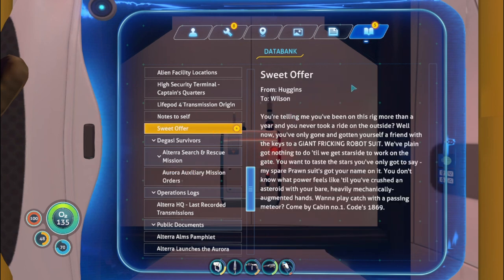Sweet offer from Huggins to Wilson. You're telling me you've been on this rig more than a year and you never took a ride on the outside? Well, now you've only gone and gotten yourself a friend with the keys to a giant freaking robot suit.